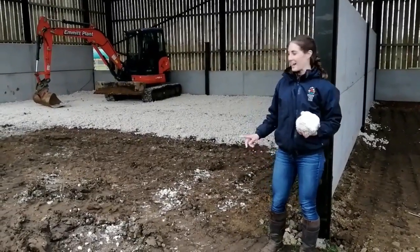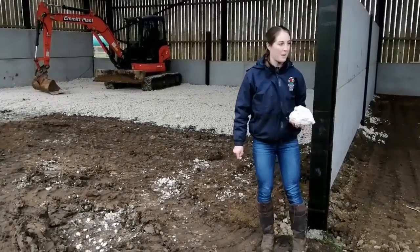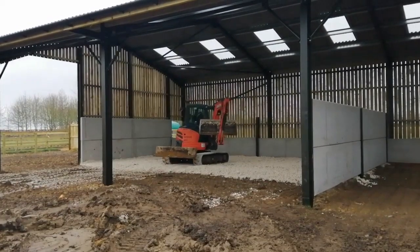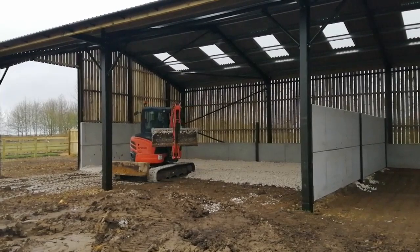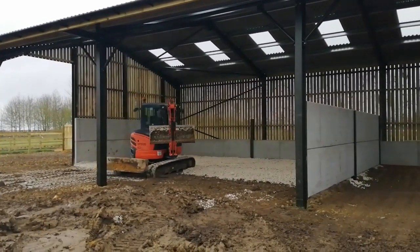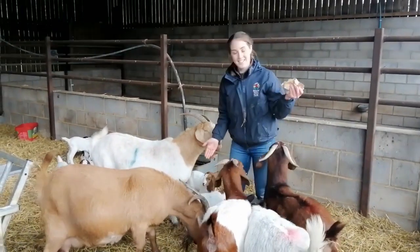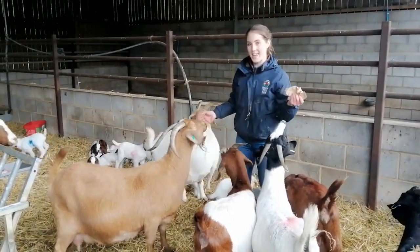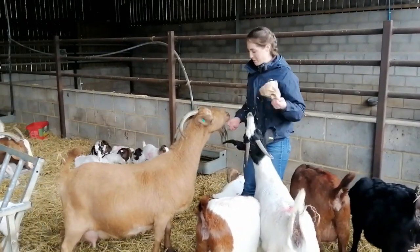So the digger's been in, laying all of this chalk on the floor. It's got a bit of work still to do, but then we can move the animals into these sheds. The new shed with its chalk floor will be home to these goats and their goat kids. And I'm sure they're going to really enjoy having a new home and a bit more space too.